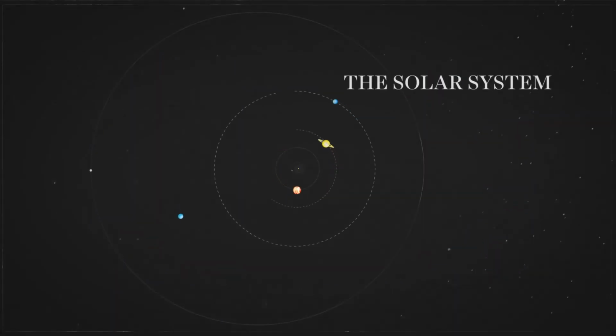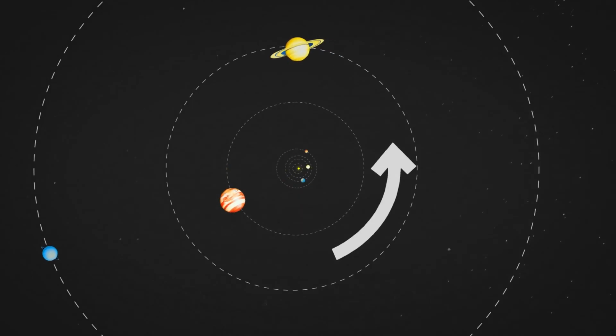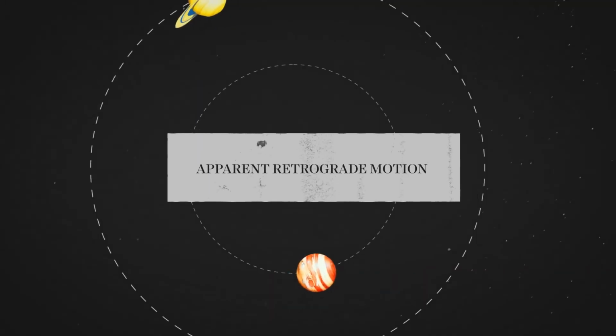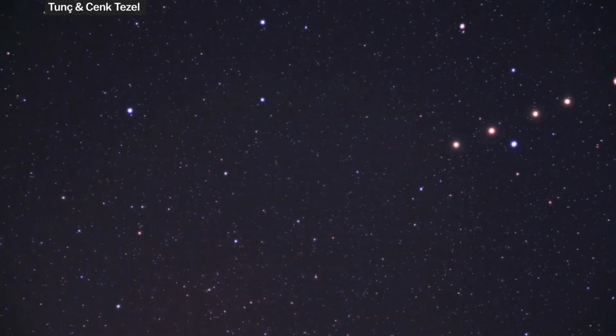So let's start with the basic layout of the solar system. The planets closest to the sun move faster and the outer planets move slower, but they all go in the same direction. Apparent retrograde motion is when the planets appear to temporarily change the direction of their orbit. They don't change direction, it just looks that way from Earth. It's an illusion that unfolds over a matter of weeks or months.